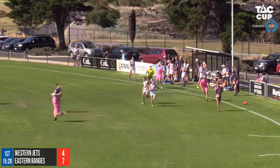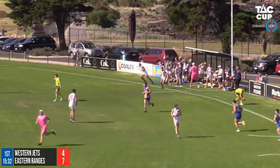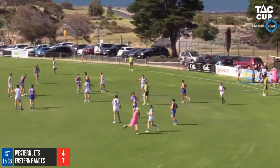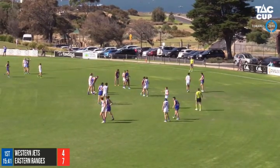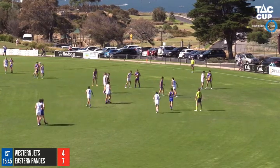A few kicks I've seen today so far have been way up high of the leading player, above their head. So they've just got to straighten it out and time that kick a bit better, don't they? Give the forward a chance. Yeah, keep it a bit lower. Let the forward come to the ball, not necessarily kick it on top of his head.